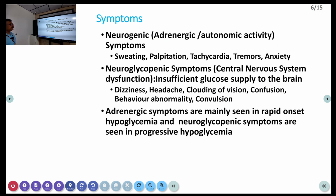Now, symptoms of hypoglycemia, that is very important. We have seen neurogenic symptoms or sympathetic overactivity, adrenergic overactivity. The patient develops sweating, palpitation, tachycardia, tremors, anxiety. So these are the 5 symptoms of hypoglycemia. But just imagine if the patient is on a beta blocker, it can control the palpitation, tachycardia, tremors, anxiety, everything.